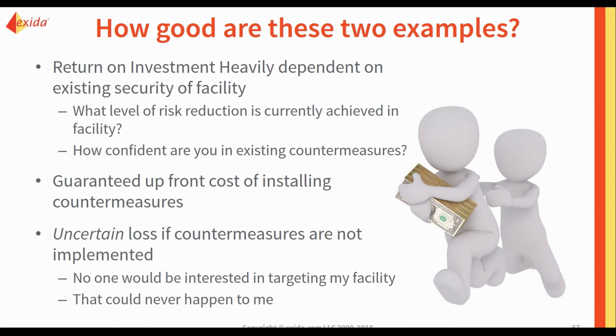So kind of saying that there wasn't any existing countermeasures in place and that there was nothing really to reduce that likelihood. So the question is, how confident are you in your existing countermeasures, and do you have the analysis in place to actually look at and quantify how likely these different cybersecurity events are to occur?